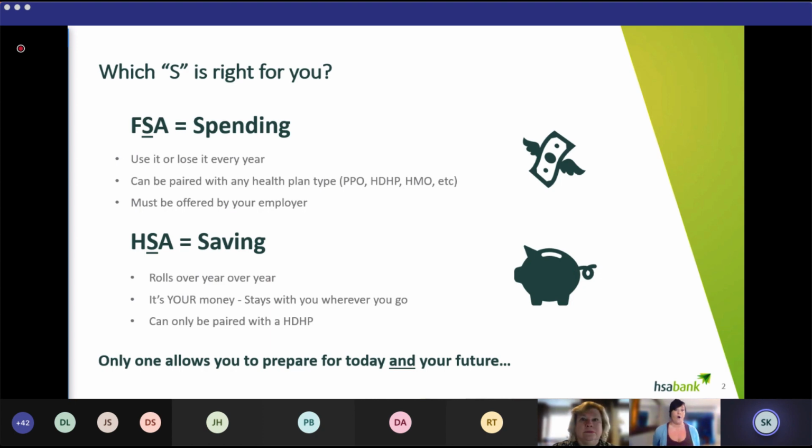The funds are always yours, even if you change employment, retire, or change insurance plans. The HSA dollars stay with you, and you can use them tax-free for your eligible medical expenses. And with an HSA, you do not have to have it offered by your employer. You can have it through an employer or what we call an individual HSA account.